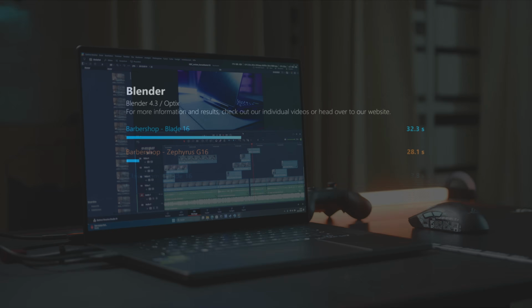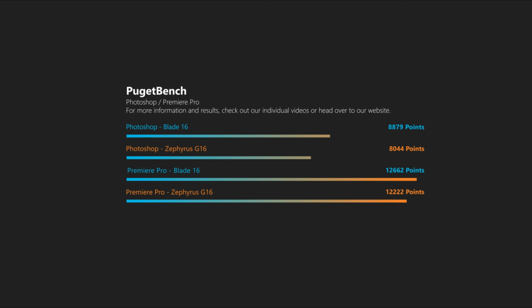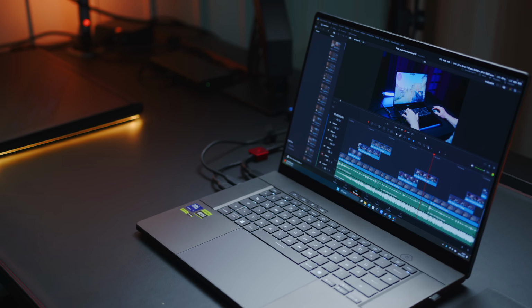In Blender, we get the expected lead for the Blade 16, which should hardly be a surprise given the higher power levels and since most of the rendering is done using the 5090s here. Photoshop is a bit more CPU dependent, but seems to favor AMD Silicon here, and Premiere Pro gives us pretty much the same numbers. I also wanted to run the Puget Bench Resolve benchmark, but it can sometimes be a bit finicky and gave me a hard time on the Zephyrus.